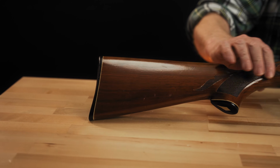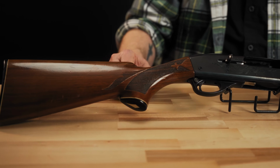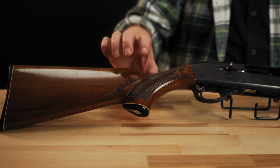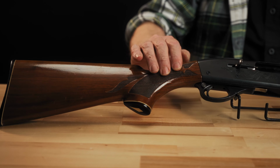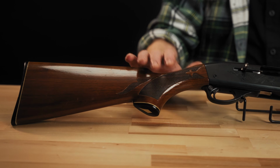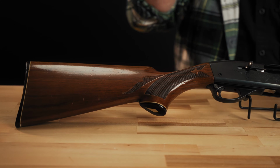And the issue is there are so many different checkering patterns depending on the age of production of the gun that in order to get it right, you have to find a period replacement stock for the gun. The later style cut checkering would not be correct for a 1965 gun, for example. So look for that.